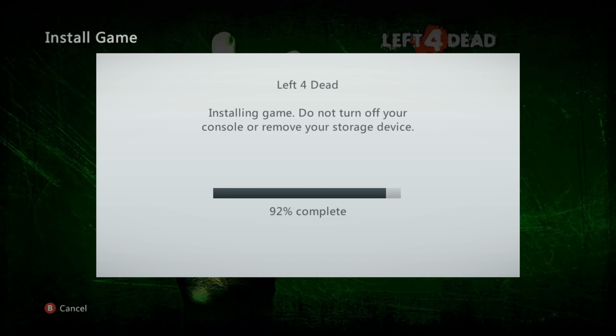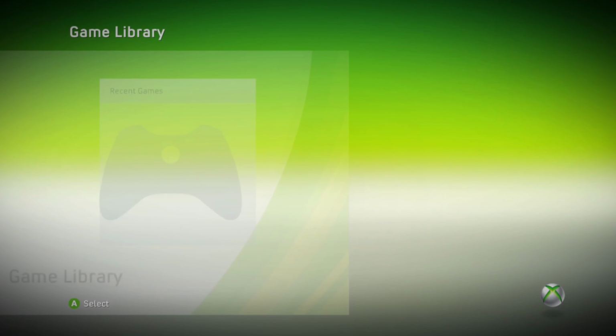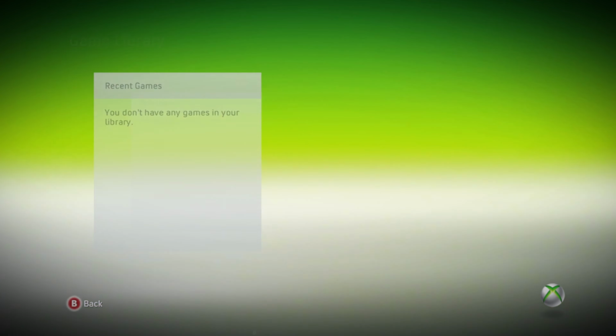In 2010, this dashboard was further updated to add Kinect functionality and installing of games to the hard drive. I still have a console with this dashboard that I refuse to update. I don't look at it as fondly as the Blades Dash, but it was pretty good nonetheless.